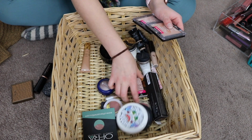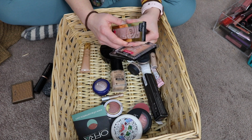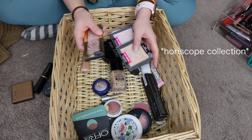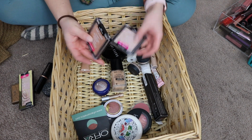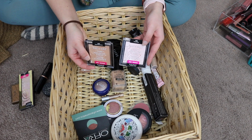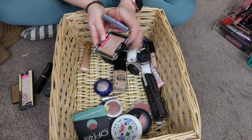I got rid of a few Wet n Wild highlighters. So the Air highlighter from the new collection from them. We have the Mega Glow highlighters in Golden Flower Crown and Blossom Glow. I was so excited when these came out, but they just aren't as good as the original, so bye.